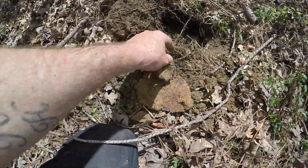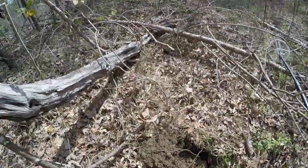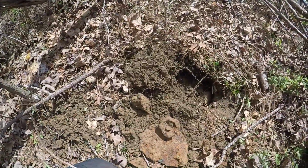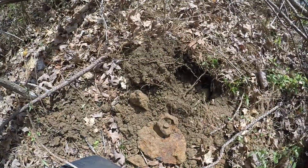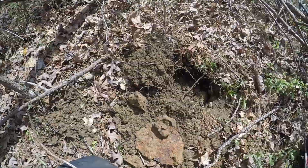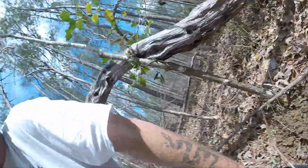We're heading back to the four-wheeler right now, which is right over there, and hopefully I'm going to get something else before I get to it. It's just really too hot to be out here in the woods with the ticks and snakes and just the heat, and I don't have any water, and we're a long ways from the truck. So we're gonna head back pretty soon and probably go get in the creek, do some gold prospecting. So see y'all in a minute.